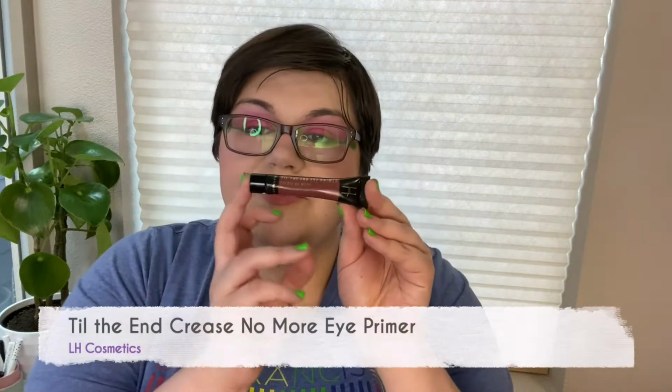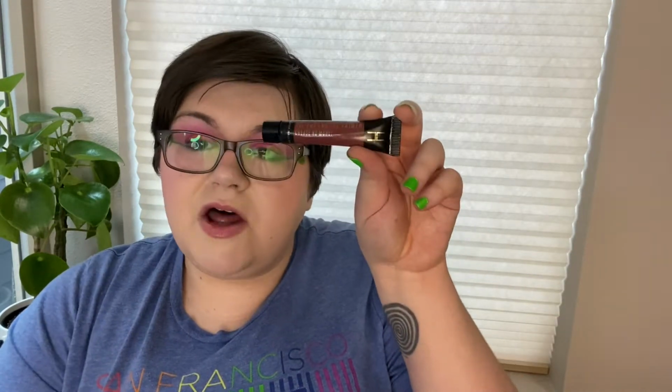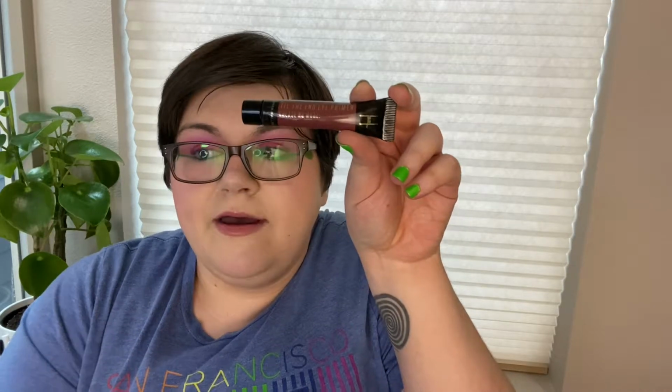Next, eyeshadow primer. All right, so as you guys know, I love eyeshadow. I love brightly colored eyeshadow, and I've mentioned before, I have greasy eyelids. So what eyeshadow primer do I think works the best? It's the LH Cosmetics Crease No More Till the End Eye Primer. This stuff is magical. It really, really stays.